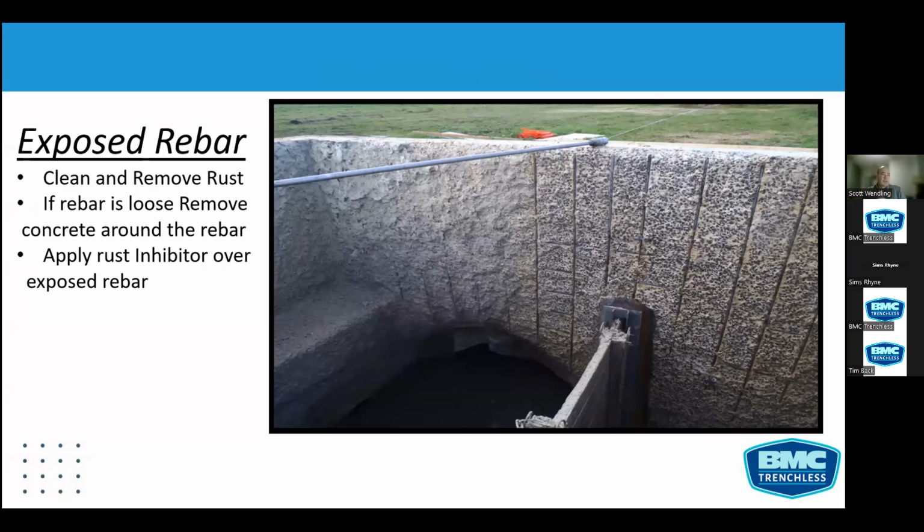Okay, exposed rebar. So again, jump into a structure, start washing it. You can tell on the left side of this picture that hasn't been washed yet. That concrete is definitely deteriorated and is going to come off. And obviously, right hand of the picture, after removal, we're actually down to exposing rebar. So we just want to make sure we clean and remove all the rust. Get that rust off the rebar, so it stops deteriorating.